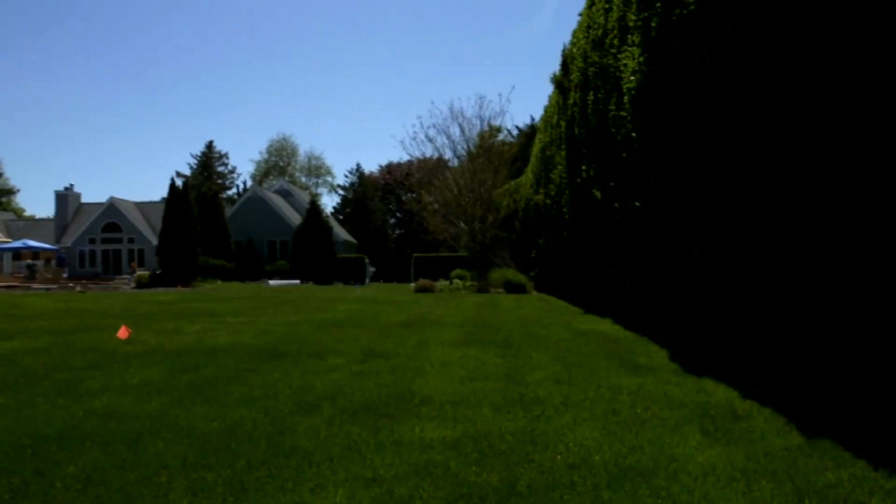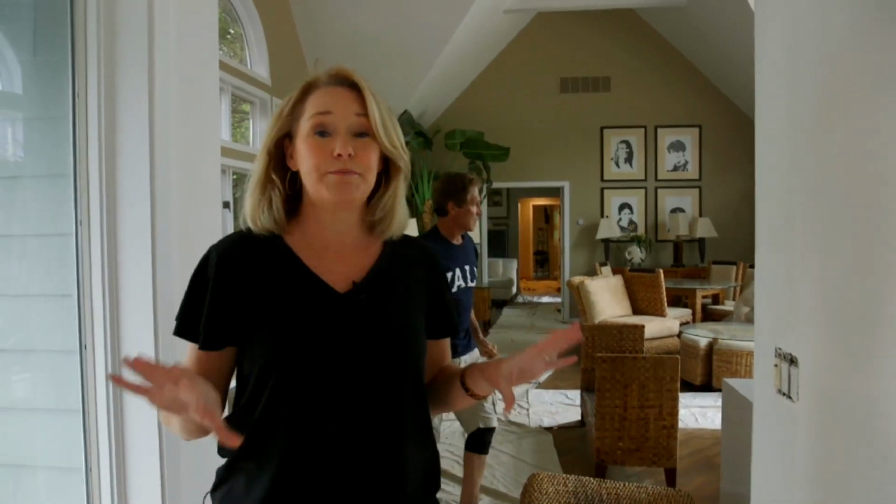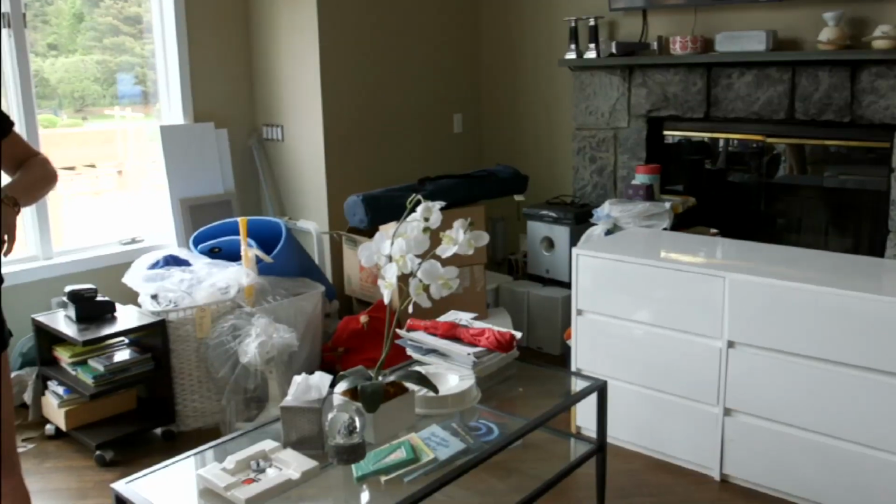It's the Wednesday before one of the biggest holiday weekends, and my task today is to get this house livable so the clients can come and spend the weekend here. As you're about to see, that is going to be a really tall task.